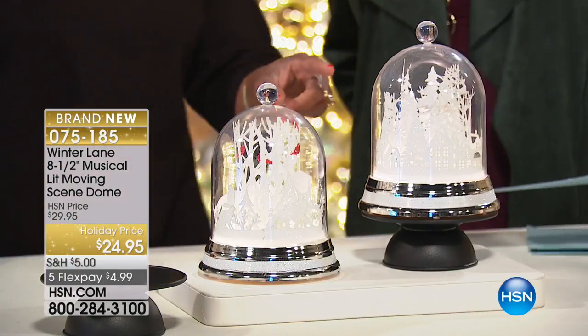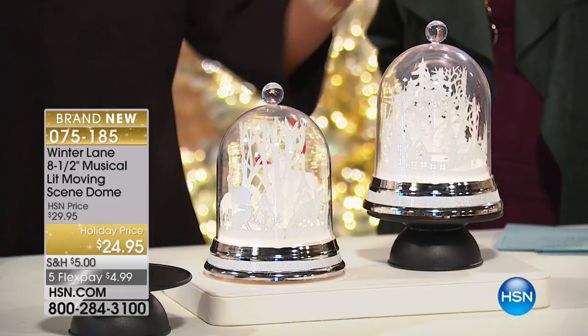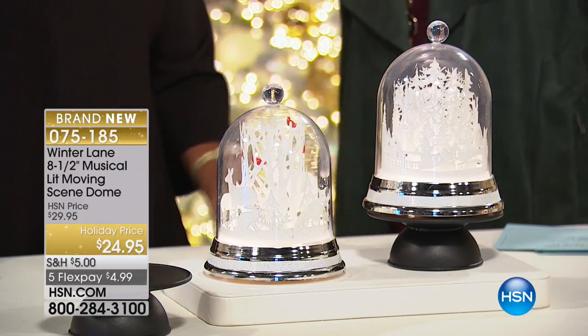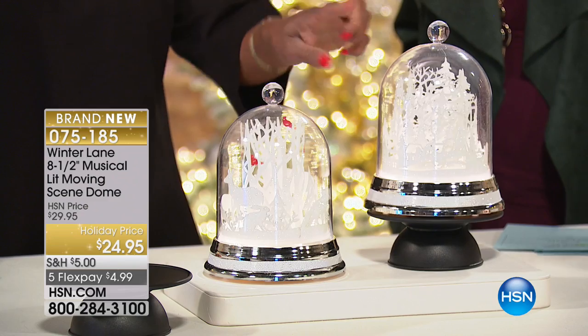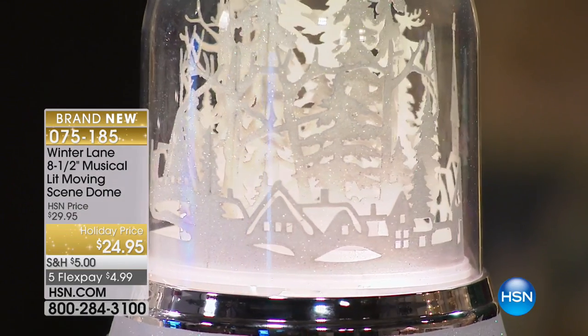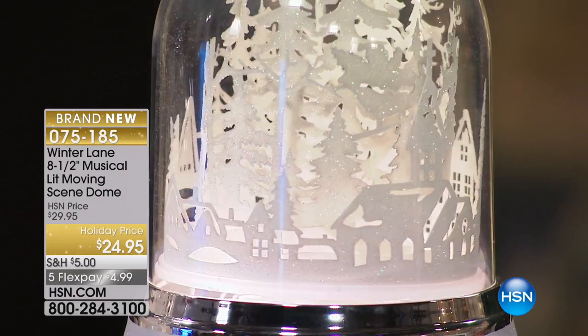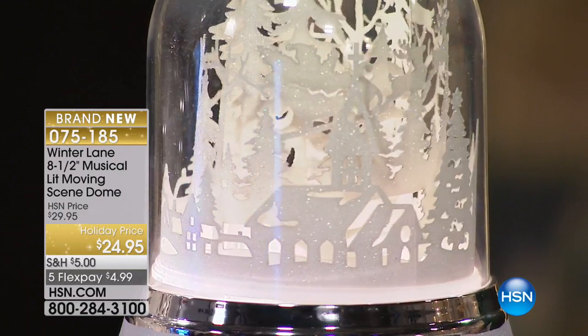Well, it's a Santa because you can see Santa when it comes around. He's in the air. He's flying. He is taking off to do his job on Christmas Eve. Gorgeous. He's right over the church. You can see the reindeer are flying, and so the little village is on the outside, and then as it winds in, you can see more of the trees, the reindeer, and then deep inside is the forest.